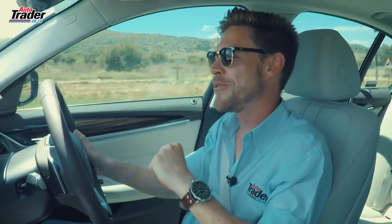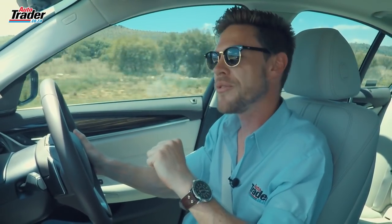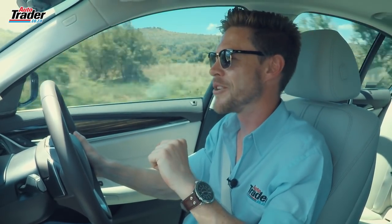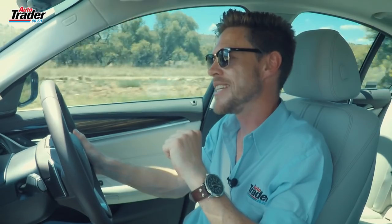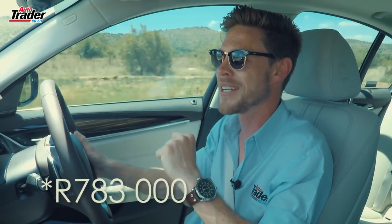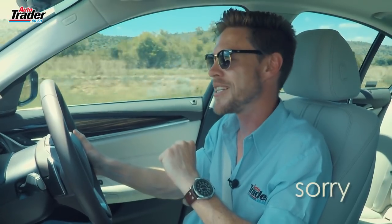The pricing on the BMW 5 Series starts at 743,000 Rand for a 520i, and the 540 starts at just over R1 million. The 520D that we're in here starts at 583,000 Rand, but with the options we've got spec'd here, it's closer to 950,000 Rand.